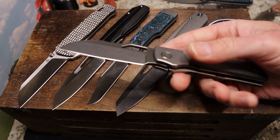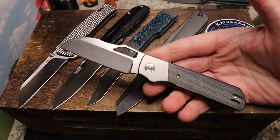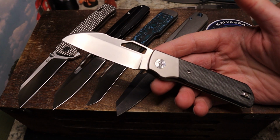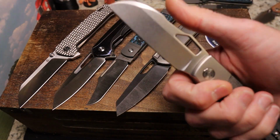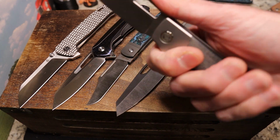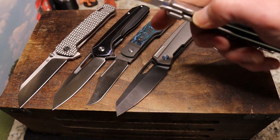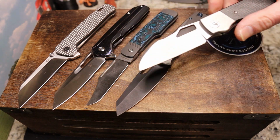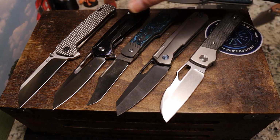And then another Divo, the Stout. Wow. The original Stout. I do not have a Stout V2. I want to get one, but I can't buy everything, and I've already reviewed it. And you guys know we got this harpoon thing here. Great place to land your thumb. You have micarta, just a gorgeous looking knife. So well finished and done by QSP for Divo Knives.